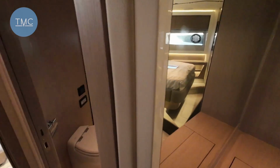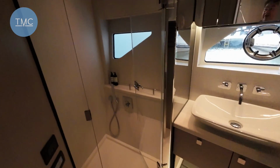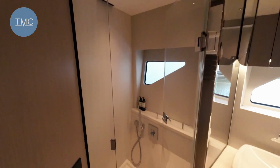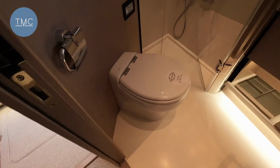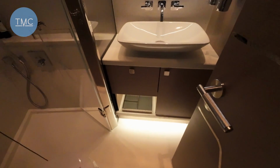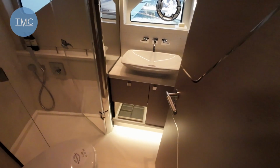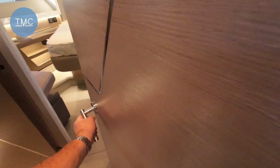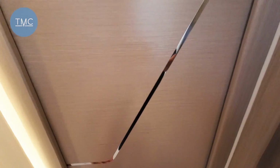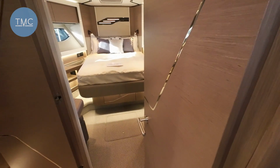Swing round, and just here is our VIP ensuite. So big rainfall shower up there, and then you've also got your hand unit down there. Proper vacuum flush toilets, I think, and then you've got this lovely porcelain sink. This whole ensuite area and the VIP is all in behind a door, so ordinarily this one would be closed and that entire area is shut off. Obviously for the boat show that's open. Just classic Sunseeker, all these little details give the boat a lovely feel.